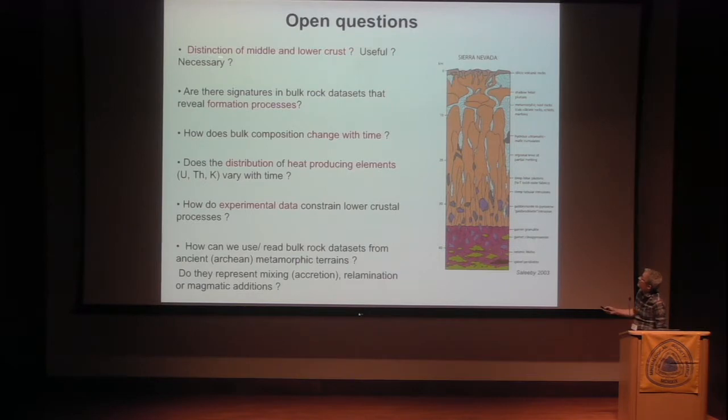And so, is this distinction in middle and lower crust useful? Is it necessary? Are there signatures in the bulk rock dataset that constrain or reveal formation processes? How does it change with time? Okay. And does the distribution of heat-producing elements vary with time? And in the end, can experimental data constrain lower crustal processes?